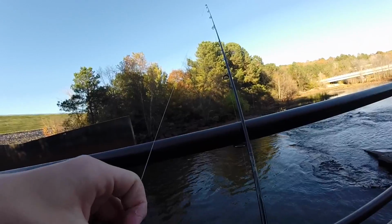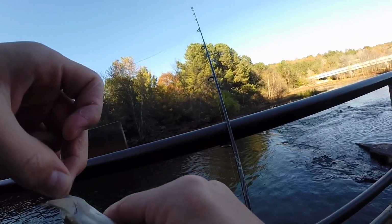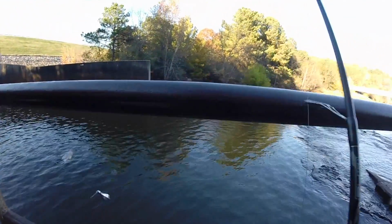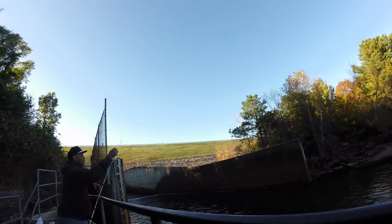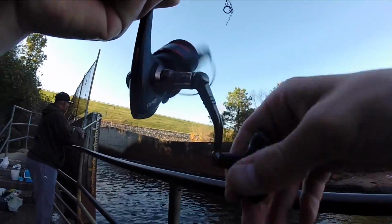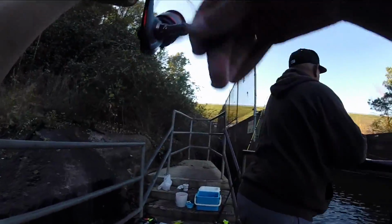You're just using slivers of... Yeah, just some cut shad. All right, back he goes. There we go. Hooked up again. Oh, I think he spit it. Oh, no, he's just fighting. It's another white perch.